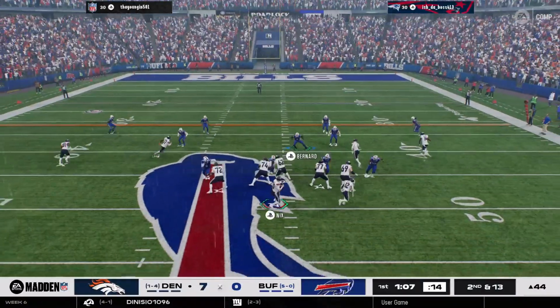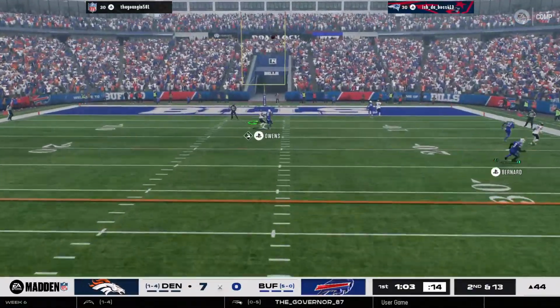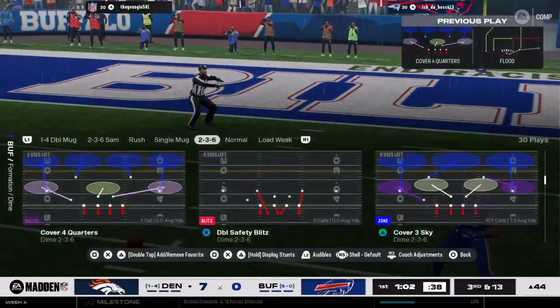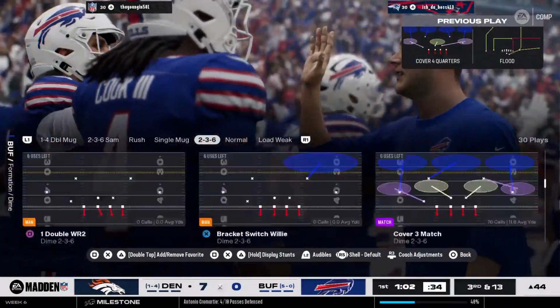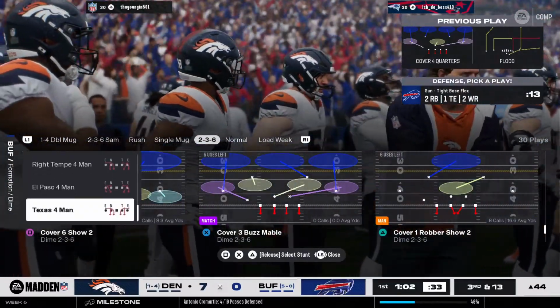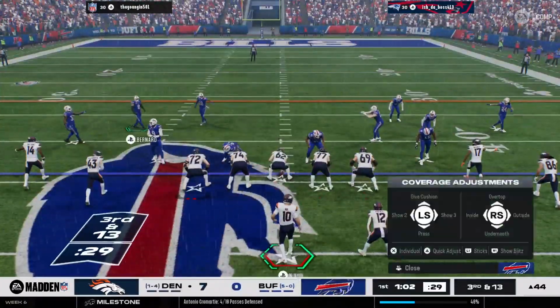Out of the gun, it's Nix, taking a shot deep here. That one is incomplete. Couldn't hang on through the contact. Well, they connected on three straight before that throw, Brock. Might not be perfect anymore on this drive, but they are still moving it well. And I don't expect that one to interrupt his progress very long. They're still on a mission this series, and he's the one driving it.